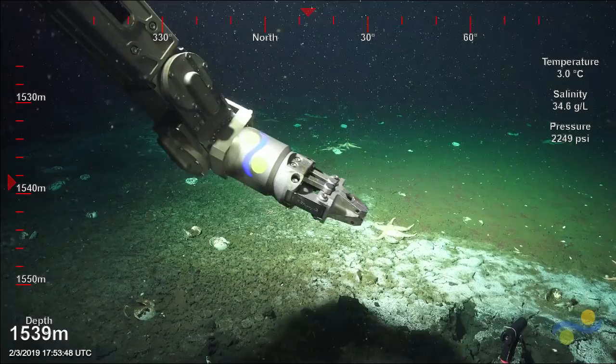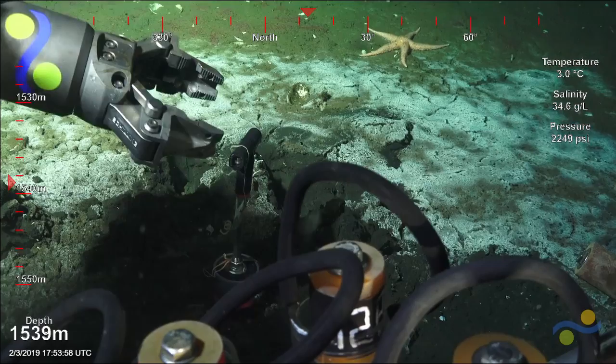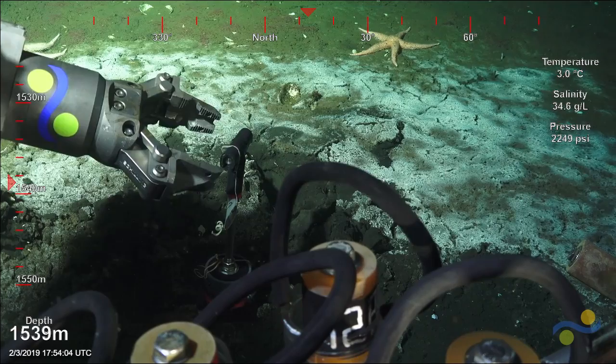Yep. Yep. I've got all the numbers. And I've got a picture of the brittle star on the core. So we are pretty well up to date. We did the recore.